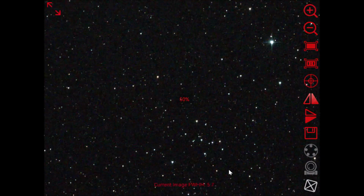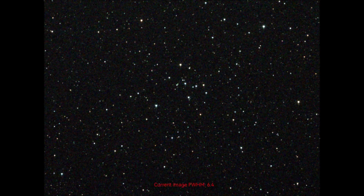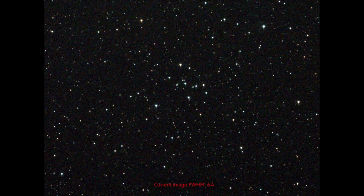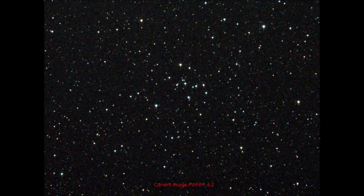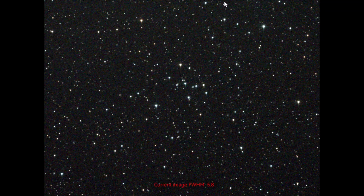NGC 7063 is that open cluster right there in Cygnus, magnitude 7, 8 arc minutes in size. Brightest stars are magnitude 8.9. It's a class 3 too, so not particularly condensed. A little loosey-goosey, actually. Stars are of similar magnitude, moderately. 2,200 light years distant. RA is 212421 with a declination of plus 36 degrees, 29 minutes and 12 seconds. I'm going to back off a little bit on the contrast there. Now it's down to 2.2.